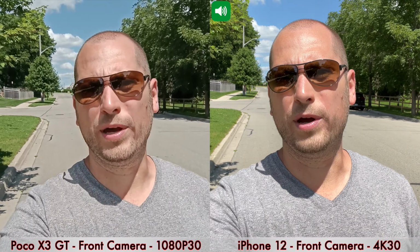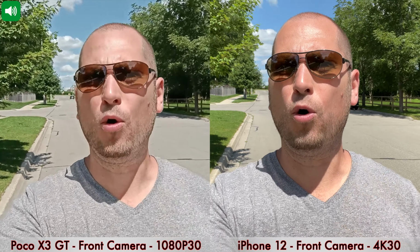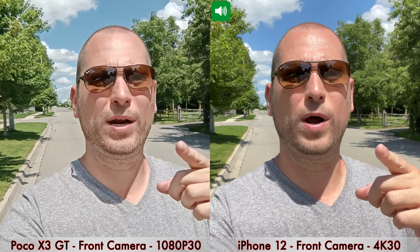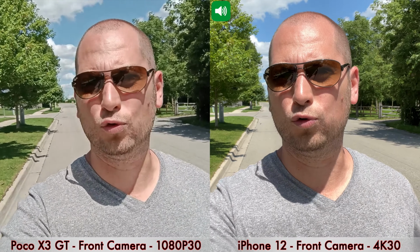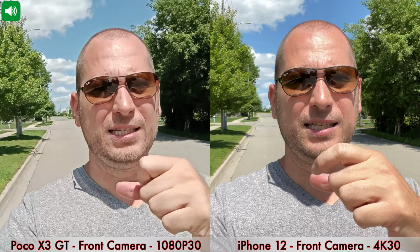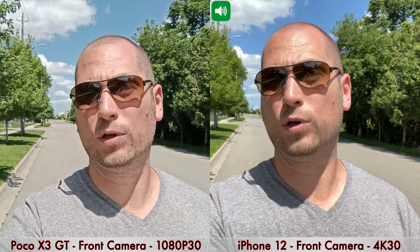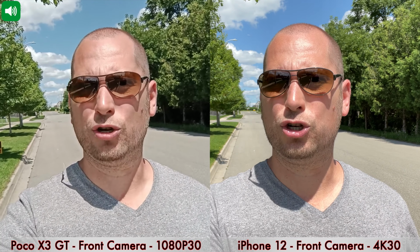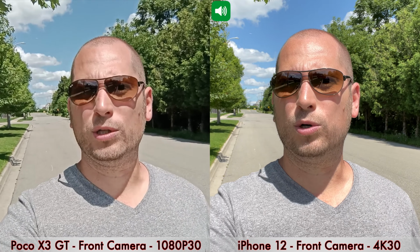Alright, and we are moving on to a quick recording with the front-facing cameras on the POCO X3 GT and of course the iPhone 12. Now the maximum recording resolution for the POCO X3 GT with the front-facing camera is 1080p at 30 frames per second, where the maximum recording resolution for the iPhone 12 with the front-facing camera is 4K at 60 frames per second. It doesn't seem that the POCO X3 GT has image stabilization available for the front-facing camera at this particular resolution. However, we do get image stabilization for the rear camera. So yeah, this is how recording with the front-facing cameras on these two devices would look like.